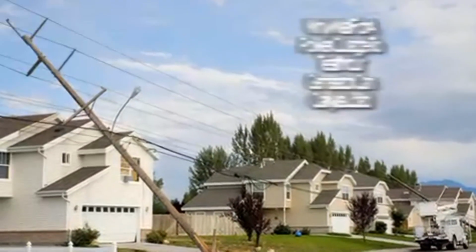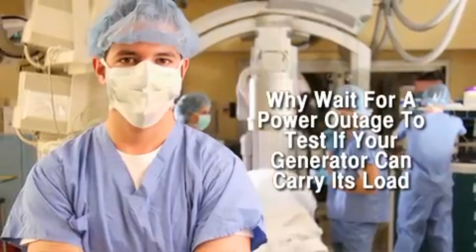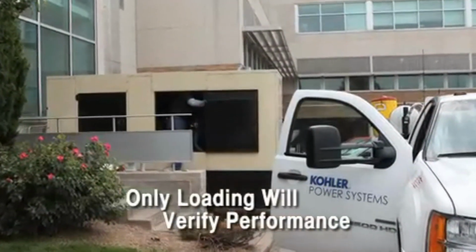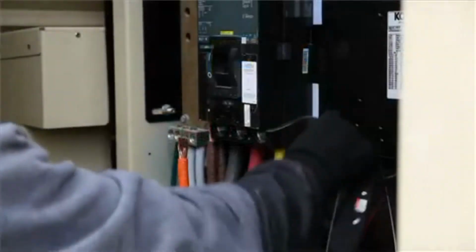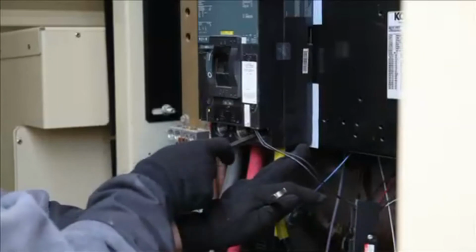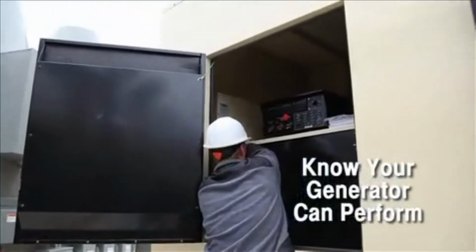The worst time to discover your generator system has a problem is exactly at the moment you need it the most. Only running a generator under load will determine if it's able to perform and bear the load of a power outage. You want to be sure the standby generator set is capable of carrying its assigned load. Only loading the generator to its assigned load will verify this.